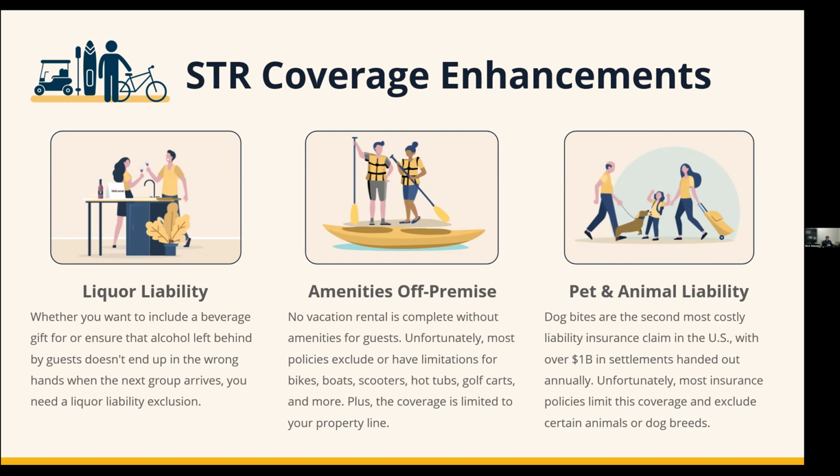Amenities off the property line. Not everybody offers amenities off the property line. So just because you don't doesn't mean you shouldn't be investigating coverage with protection away from your premises. But if you have bicycles or canoes or kayaks, things like that, you want to make sure that you have adequate protection. If you're near a golf course and people go and golf, and maybe you provide a golf cart, is the golf cart liability protected?